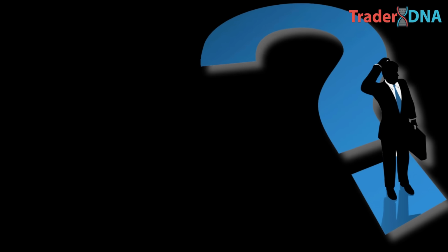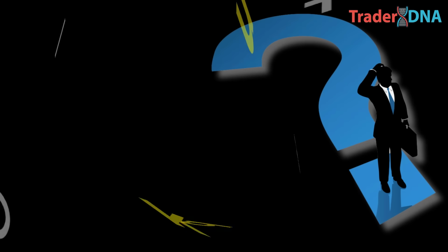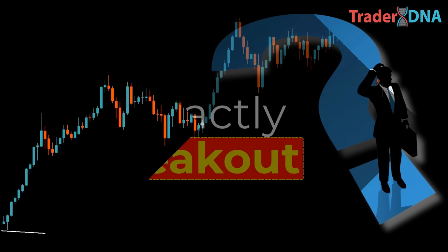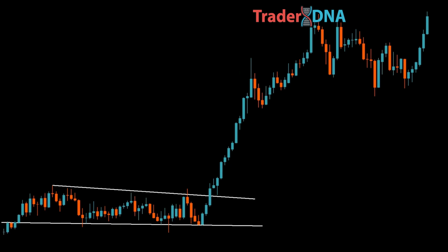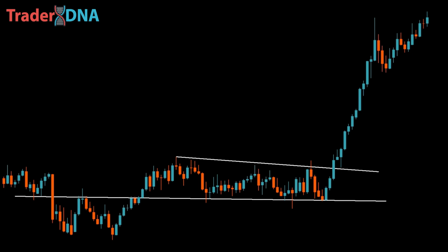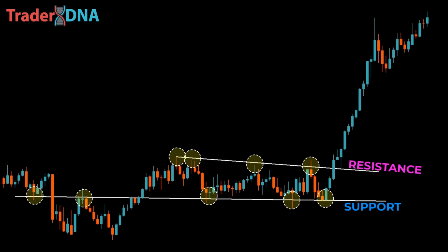The first important question we need to consider is, what exactly is a breakout? Understanding this concept is essential if you want to master trading breakouts effectively. A breakout occurs when you have established both support and resistance levels on your chart. These are key price points where the market has tested multiple times but failed to move beyond. The price bounces off these levels, creating rejections at both support and resistance, signaling a kind of balance or consolidation.